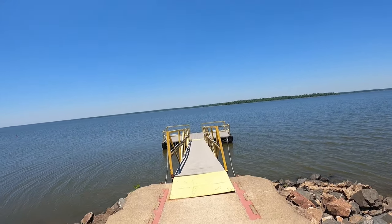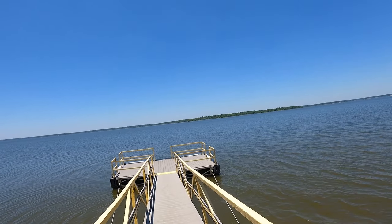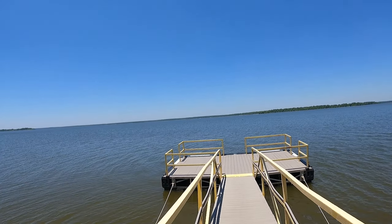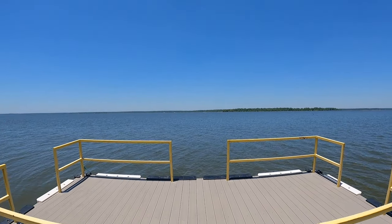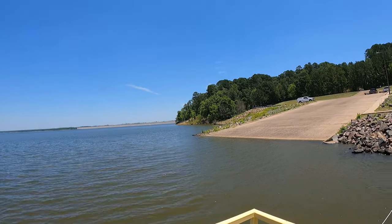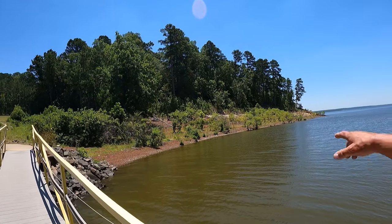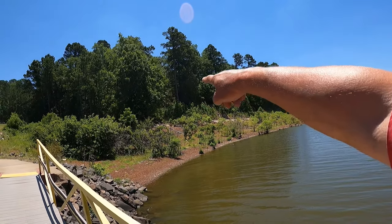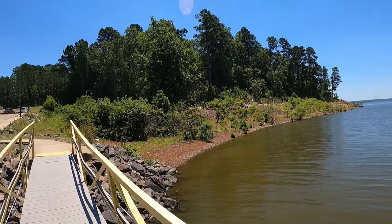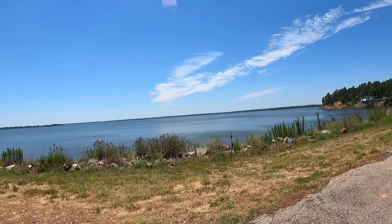There's just so many birds on this lake. A lot of cranes. So there we are, the boat ramp for Piney Point Park. I am just amazed at the high water mark on this lake. It gets up to the base of this big tree right there. That's a lot of water, man. That's a lot of flood. Let's go see some more Piney Point Park stuff. What a beautiful view.